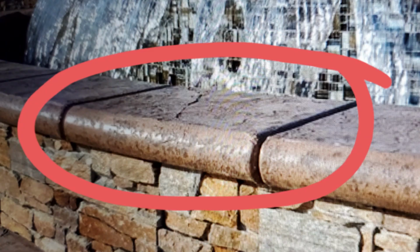And then as far as that coping around the pool, we want to do a texture coping, which you see in this picture here. And they're going to be done months early on this pool. So here's some video. Here's some pictures.